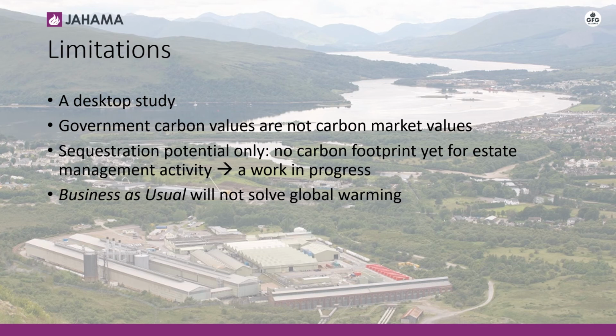I must now turn to some limitations of our project. This has been a desktop study. That's been dictated by the size of the estate and also the fact that we have been doing this work during the COVID pandemic, where our ability to undertake real field work has been severely limited. I should emphasise that the carbon values I've quoted are government official figures for averting the damage from carbon. They're not market values of the carbon that we have estimated. In fact, carbon market values tend to lag somewhat behind the government official figures.